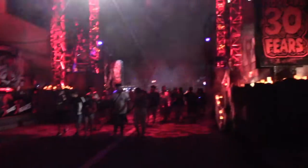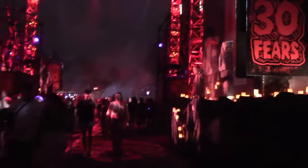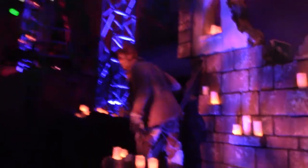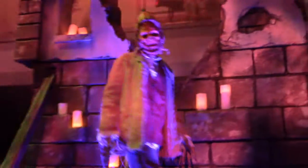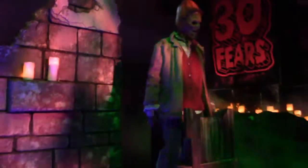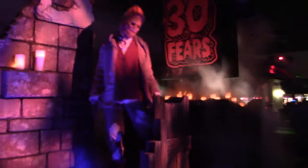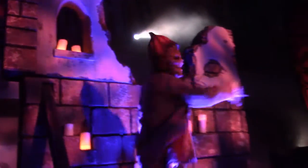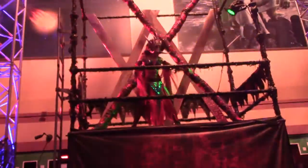Now, since the rain has ended and the sunlight has faded, it's back for a look at the first scare zone, 30 Years, 30 Fears, one more time. The first zone traditionally serves to introduce guests to the abundance of frights they'll likely experience throughout the park. This year's zone is no different, and it even has sexy dancers.